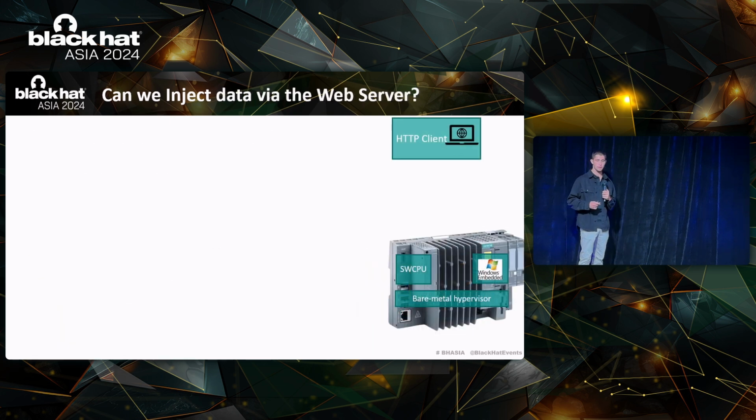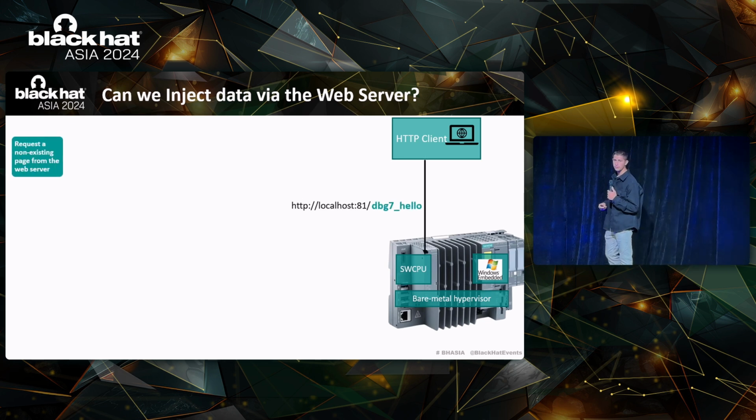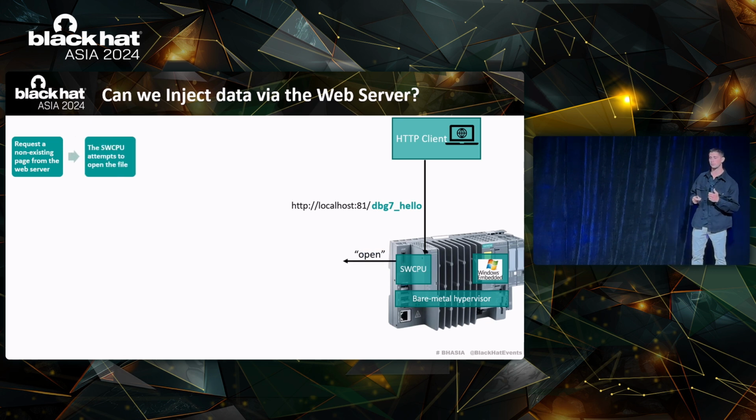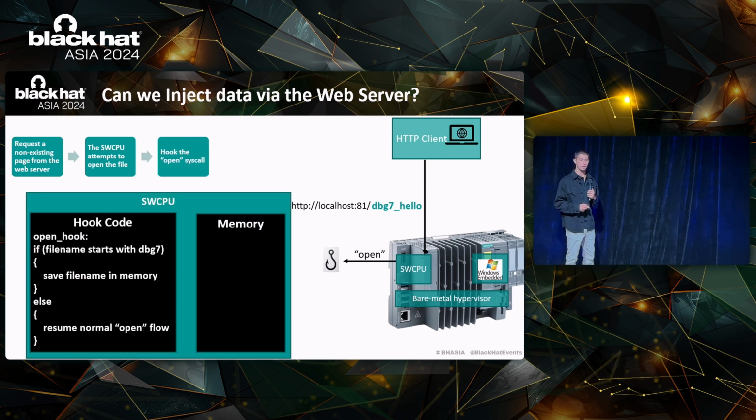So we'll show you. Here on the top, we have our web client, and on the bottom, we have the PLC. Now, the web client can request any file from the web server, including non-existing pages. For instance, dbg7 hello, which obviously isn't a real file. But when that request gets sent, the web server will attempt to open this so-called file. And when that happens, that will hit our open hook. So our open hook will check if the so-called file name starts with a dbg7 prefix.